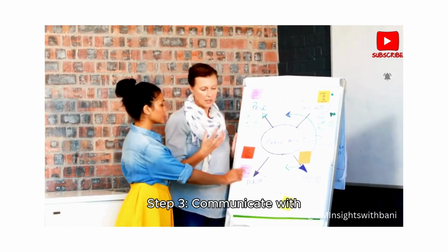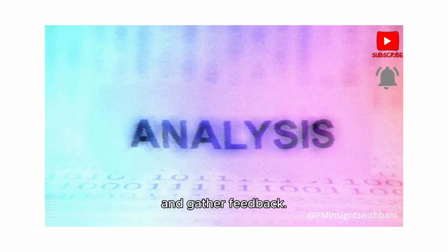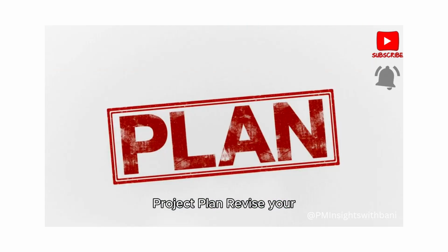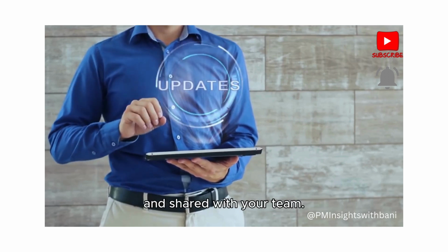Step 3. Communicate with stakeholders. Discuss the proposed change with key stakeholders. Present your analysis and gather feedback. Step 4. Update your project plan. Revise your timeline, budget, and deliverables as needed. Ensure all updates are documented and shared with your team.